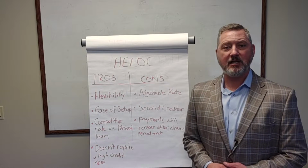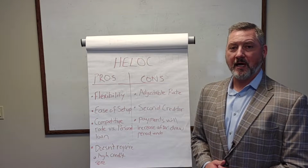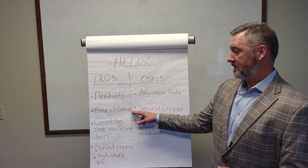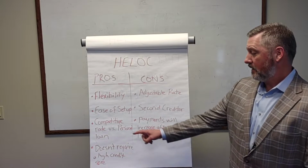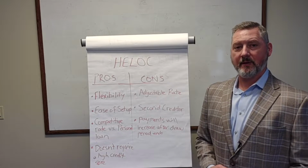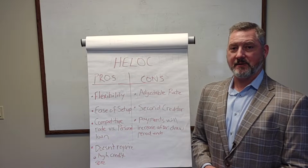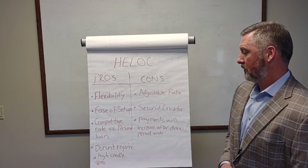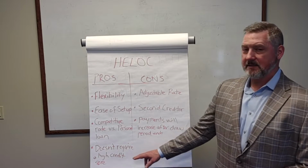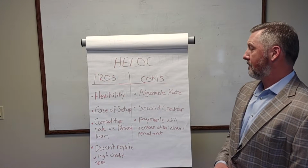Normally there may be an application fee or the cost of appraisal, maybe several hundred dollars to get that set up. And then it is very competitively priced. So if you compare to something like a personal loan, you would find that the home equity line of credit most times is going to be a more cost-effective solution as well. And it does not require a high credit score to be able to qualify.